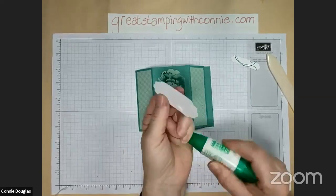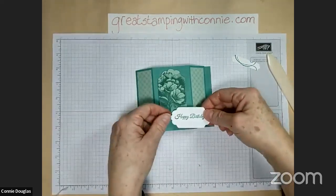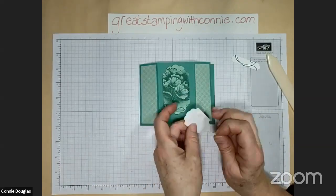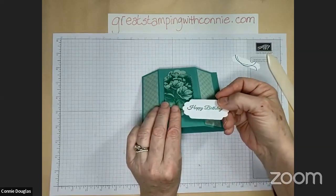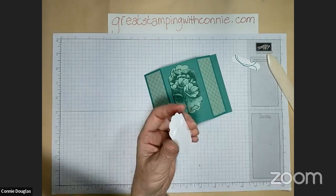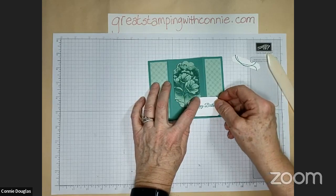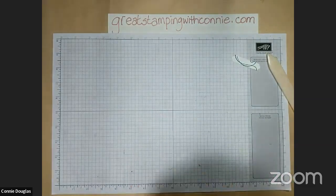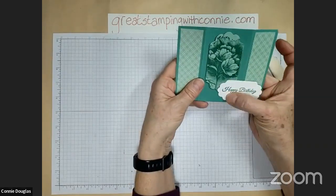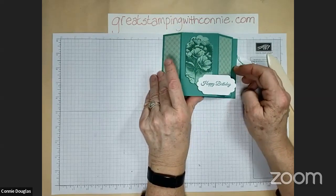Okay, so take two on the sentiment. I'm going to put a little more glue here because now I really care how much that sticks. And then I'm going to put that there, and I'm going to put another one up here, close to where this is. I don't think that will be on top of the other raised piece. Then I'm going to put that on here near the bottom. There, but it's not attached under this part. It's just attached here. I guess I could have put my dimensionals on there. Then I would have known exactly where they were going. But anyway, that is now on.